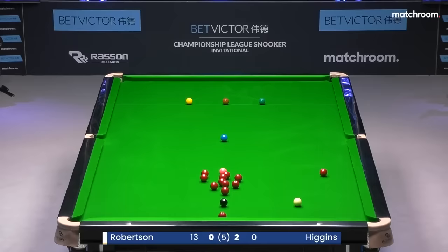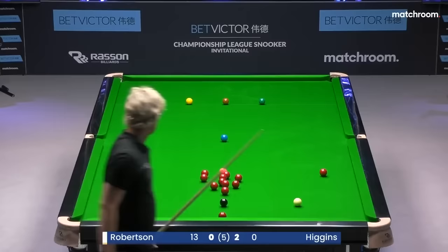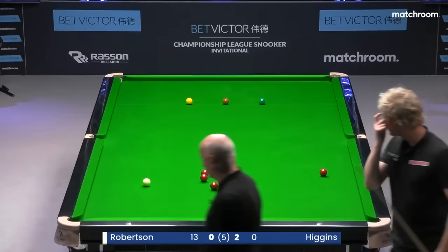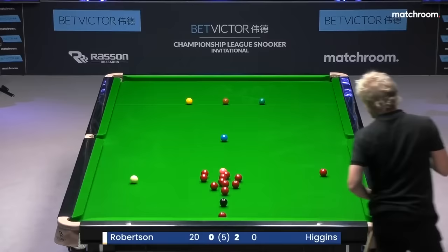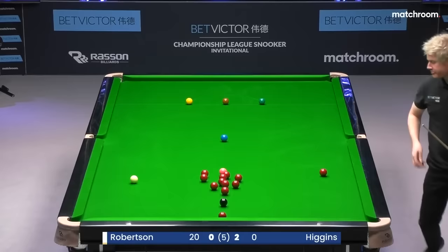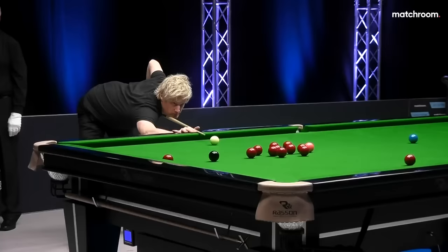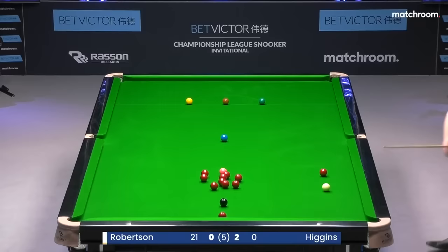Of course, here we're looking at one half of the winning partnership in the World Mixed Doubles. Neil Robertson partnering Mink Nicharit to win that. Twenty-one. Yeah, I'm trying to take a little bit more care here. Doesn't want to make an error like he did in frame one.